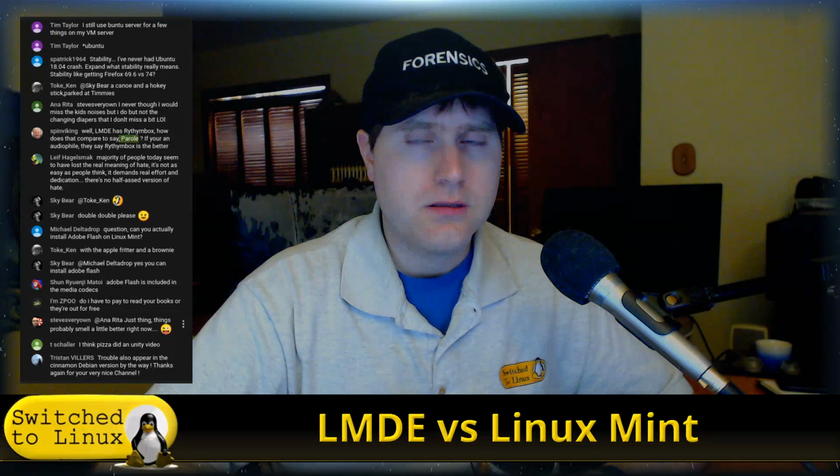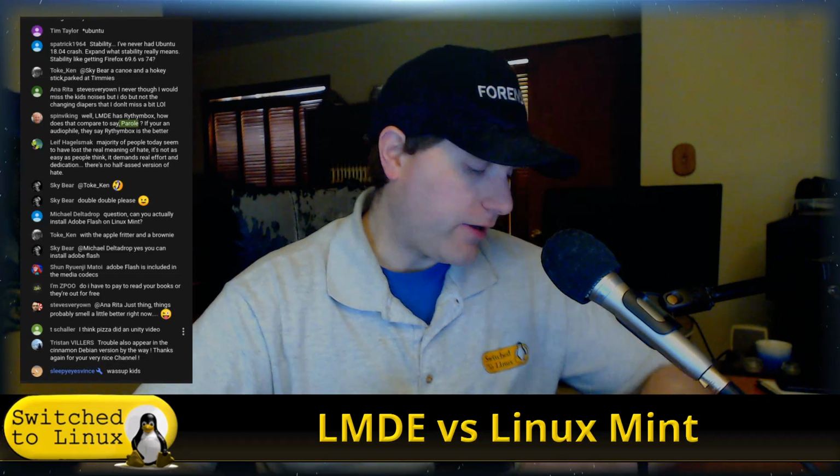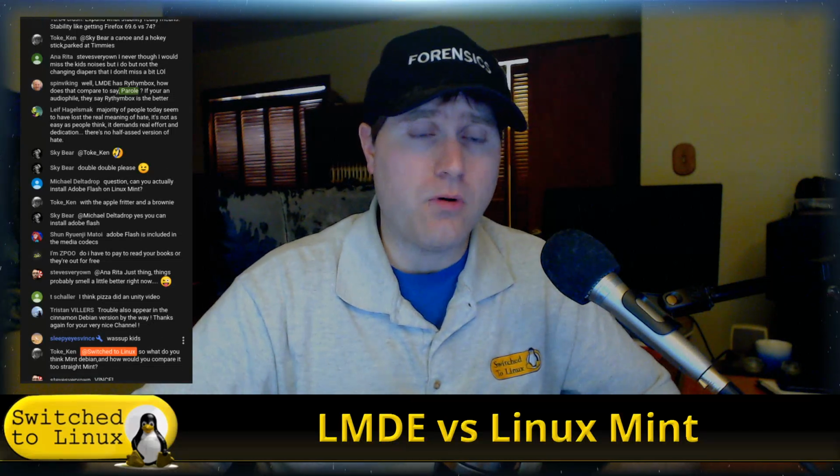Okay. Question. Can you actually install Adobe Flash on Linux Mint? Adobe Flash, no, there is or was an open source Flash version, but as of a couple of months, it's going to be a moot point because the end of 2020, it is completely out of support. Adobe Flash is important in the media codecs. Okay, that's good to know.